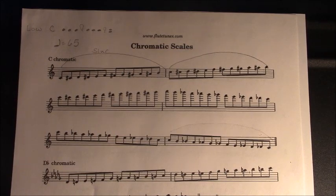So I'm ready to play my chromatic scale 2 octaves, slurring up, tonguing down, and quarter note equals 65. So I'm going to take a deep breath, open my jaw, open my lungs, have my shoulders come back and down. 1, 2, ready, go.